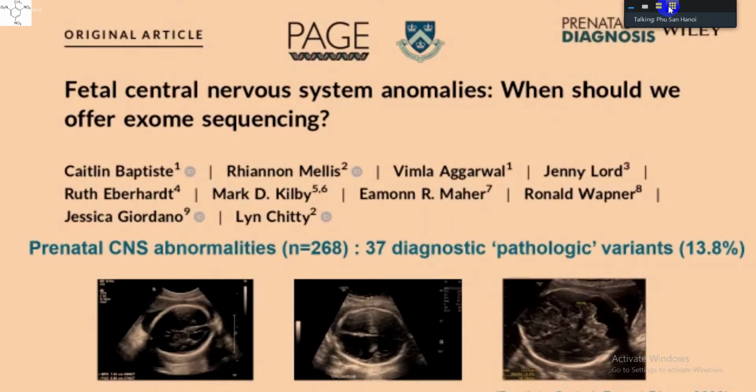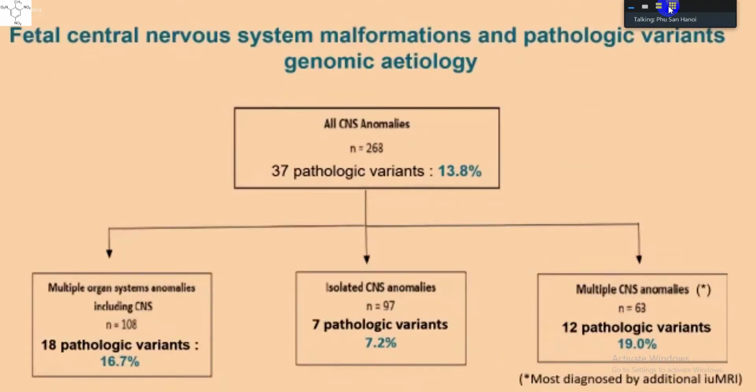Fetal central nervous system abnormalities is another area where exome sequencing can be focused. And again, we published our prospective series in collaboration with the Columbia University group this year in Prenatal Diagnosis. In our cohort that we investigated, there were 268 fetuses that had structural abnormalities. And as a total group, they had association with monogenic disease identified by exome sequencing in 13.8% of cases.